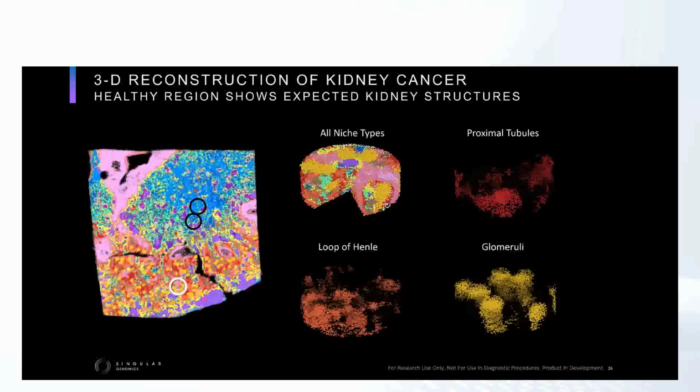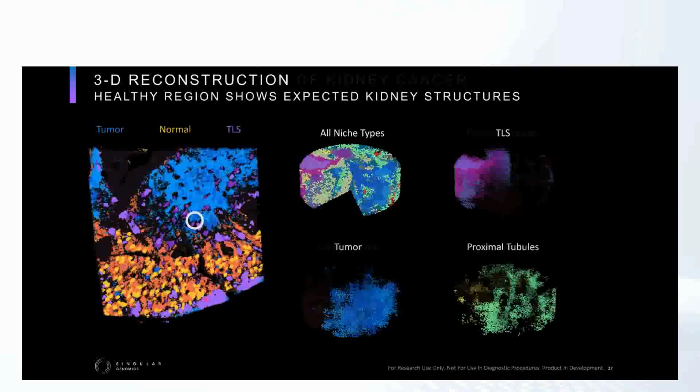All of those cell neighborhoods are composited on those 10 slides, with the visualization here on the left. In white, you'll see an ROI that's popped out. This was a section that spanned a tumor-normal boundary, so you see normal kidney structures in this ROI: the proximal tubules, the loop of Henle, glomeruli, things you expect to be permeating nicely through the Z dimension. In the other section, we're looking at the immune interface with the tumor: tertiary lymphoid structure along the tumor and the proximal tubules.